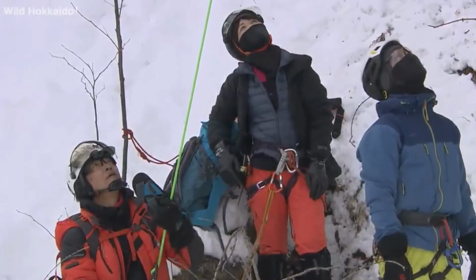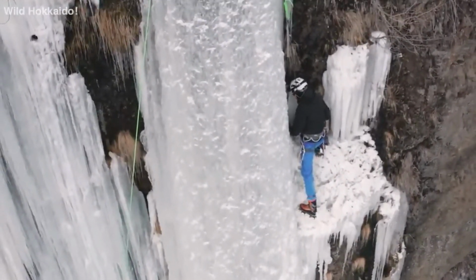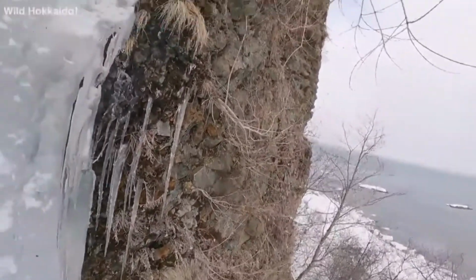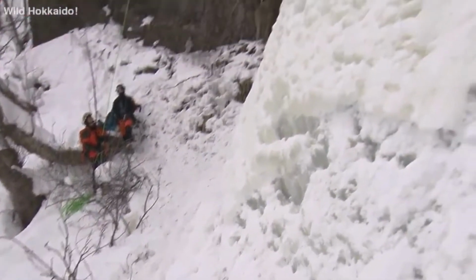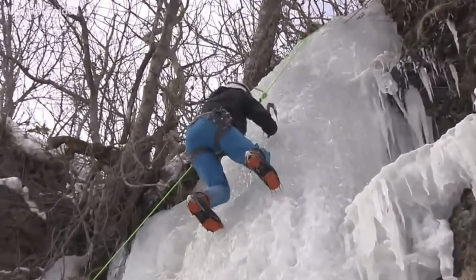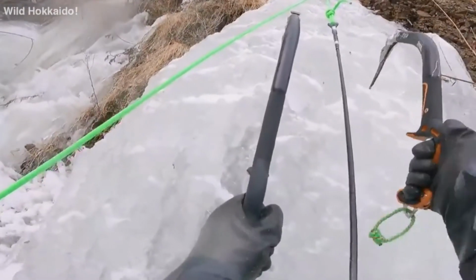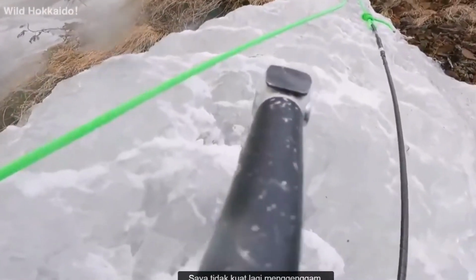Yeah. Mark is encouraged by his companions. Still a great view though. Mark starts up the climb again. His arms have reached peak exhaustion. Oh, I can't grip the axes anymore.